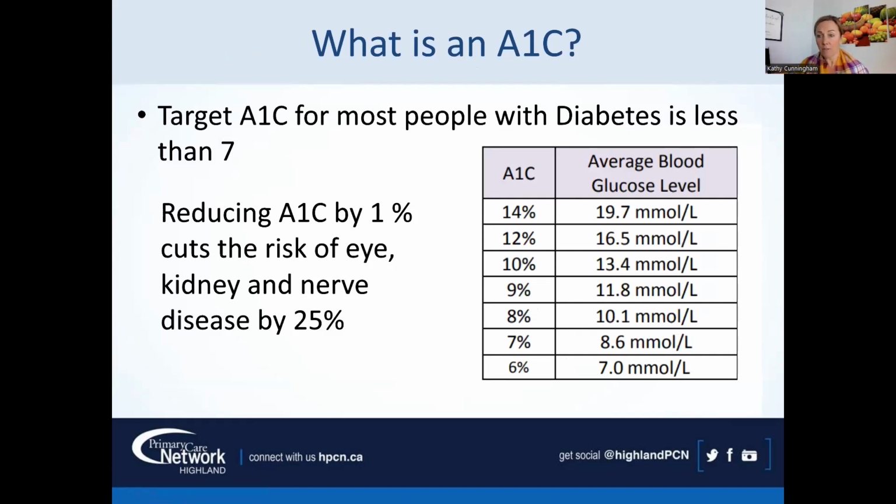So there are a few different types of tests for blood sugars. They might do a random blood sugar. If you're going into the lab and you haven't been fasting, that just shows you what your blood sugar is right at that moment. If you've been fasting, they might do a fasting blood sugar, so our blood sugar before we have anything to eat. But quite often they will do this A1C because it really tells us what's gone on for the last little while, like the last 3 months.